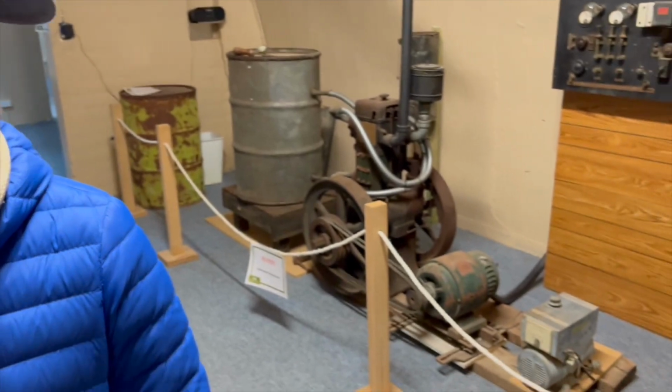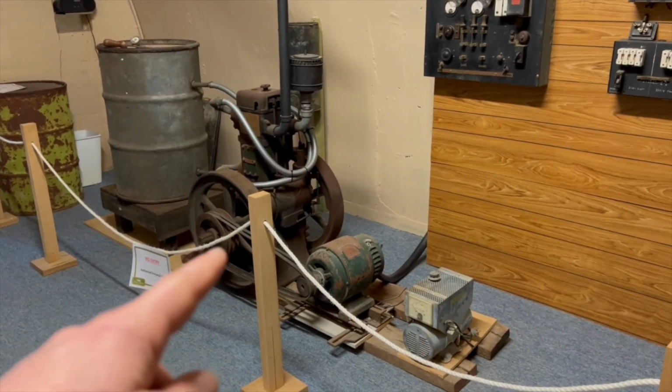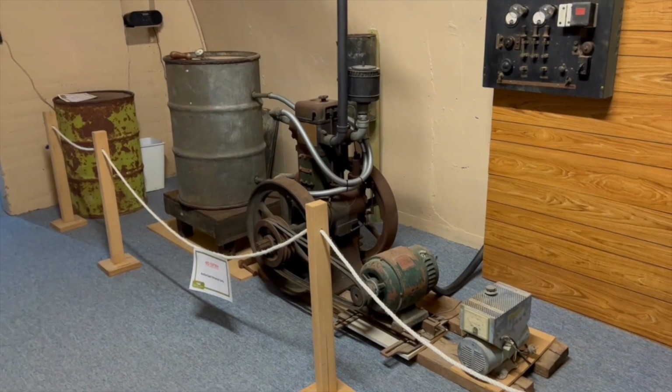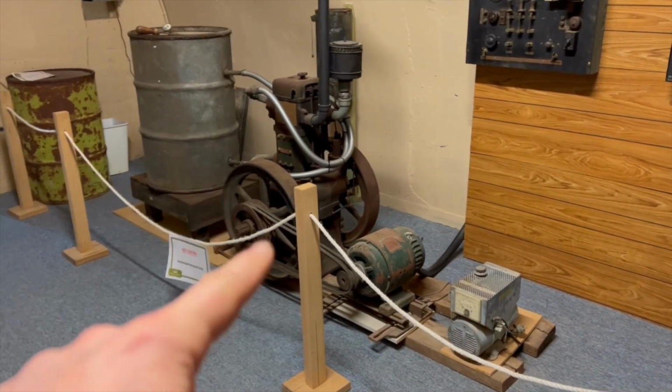Now, Adam, next time someone complains that their battery pack's too big, check this out. So this was their backup generator. So all you campers out there with generators, this was theirs. It's pretty big. So this would happen if they lost power in Swan Hill. This would start up and start running.